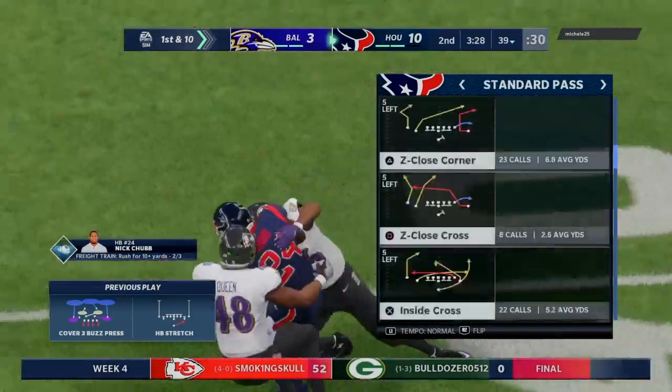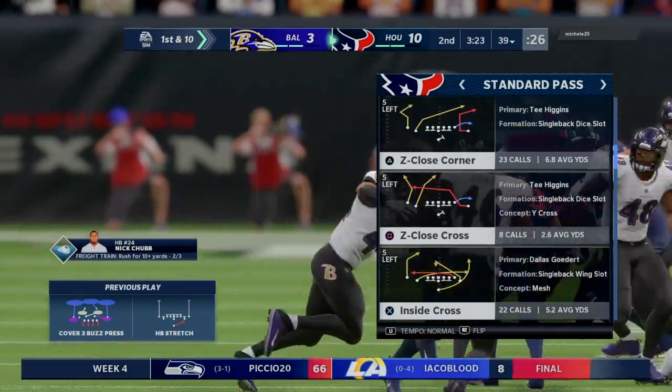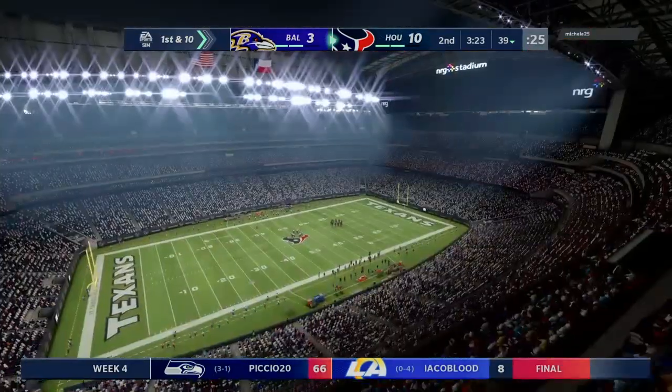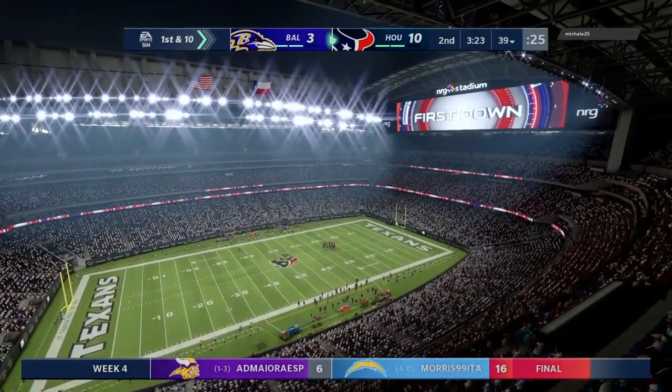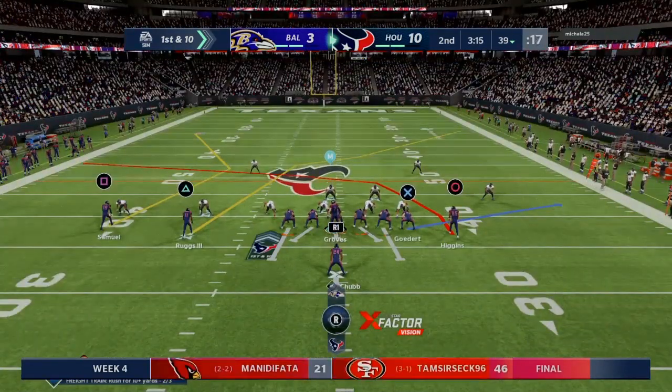Yeah, I think that any defense would say, look, we can't let him get to the second level, because sometimes he'll break off the big run on his own, but oftentimes you get additional blocking at the second level, which gets you deeper into the secondary. So from the 39 now, they'll come up on a 1st and 10.